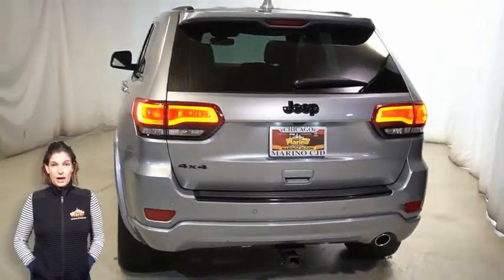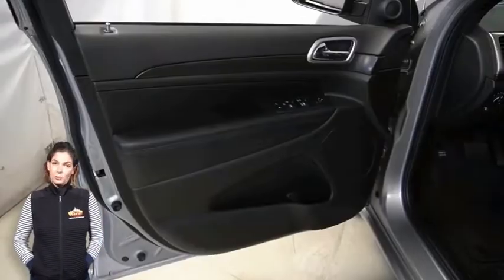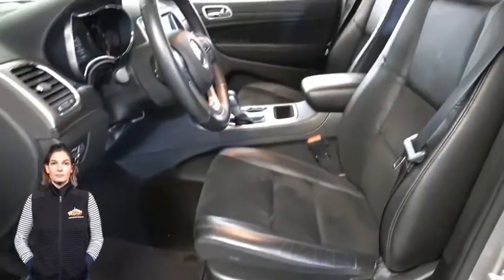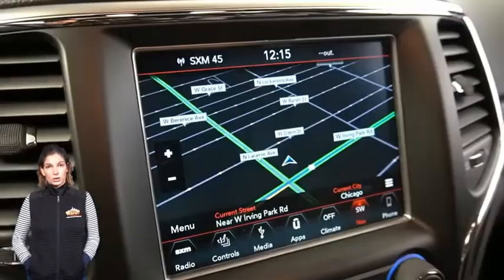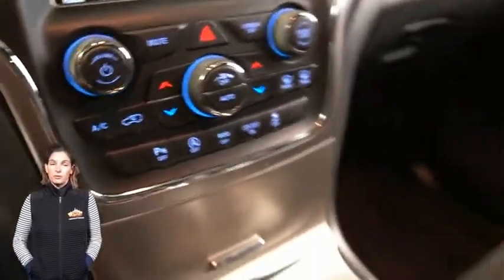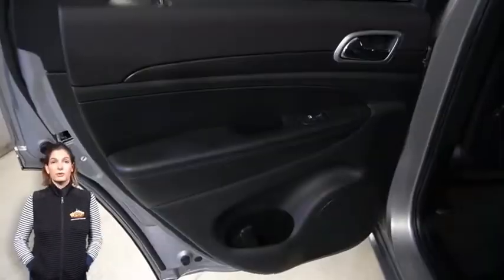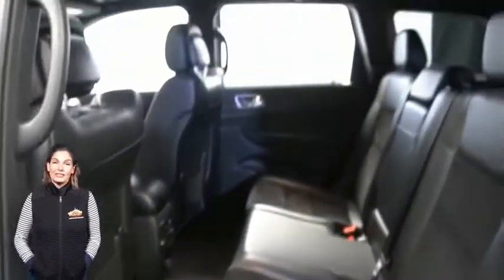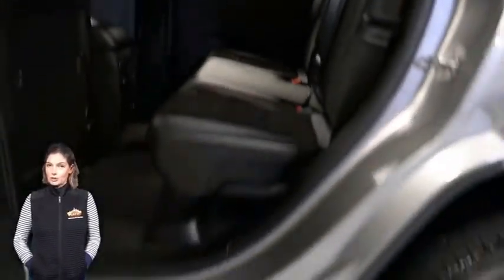30,000 miles on the odometer, 8.4-inch touchscreen display, navigation, rear backup camera, dual zone temperature control, 9 ALPINE amplified speakers with subwoofer, power sunroof, power liftgate, 3.6-liter V6 engine, and so much more.